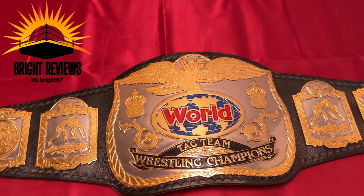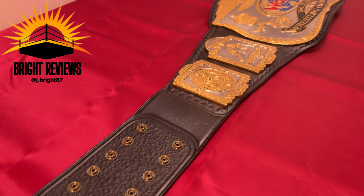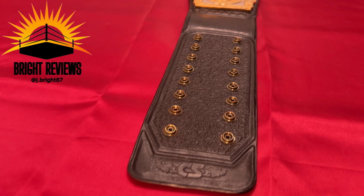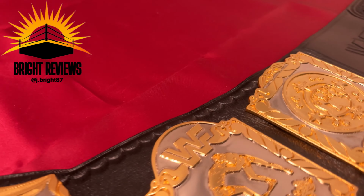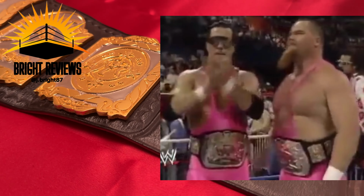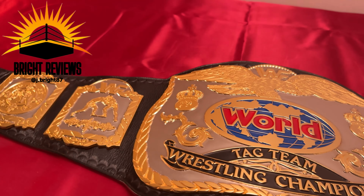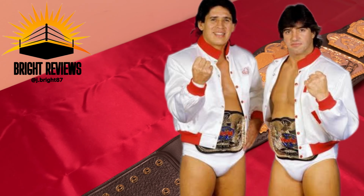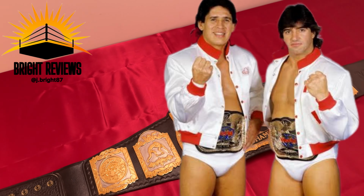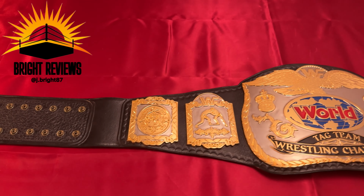These World Tag Team Championship belts first debuted October 27th, 1987 by the Hart Foundation, Bret the Hitman Hart and Jim the Anvil Neidhart. They would go on that night to lose the belts to Strikeforce, Tito Santana and Rick Martel.